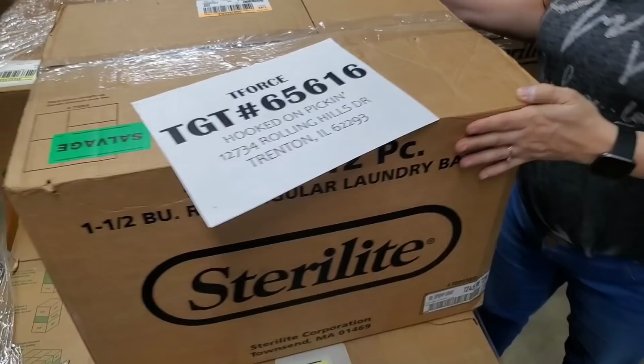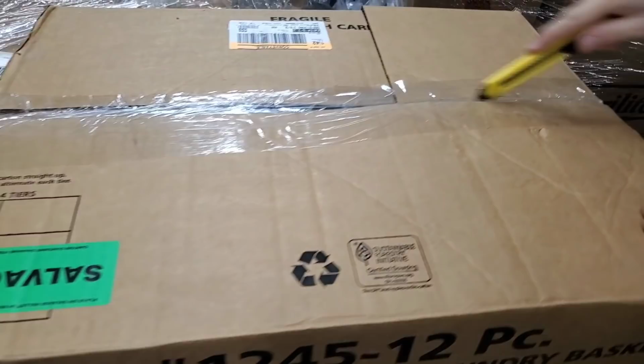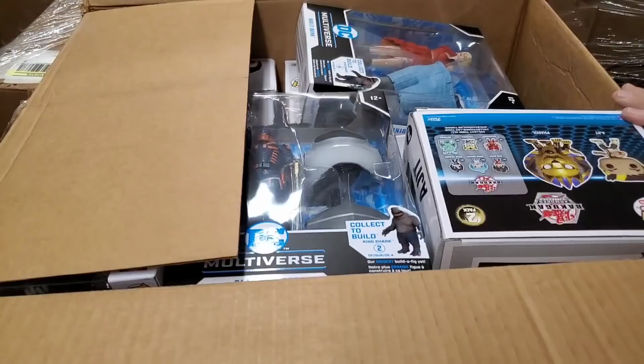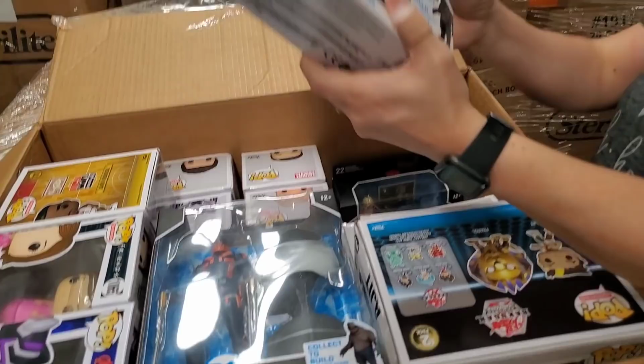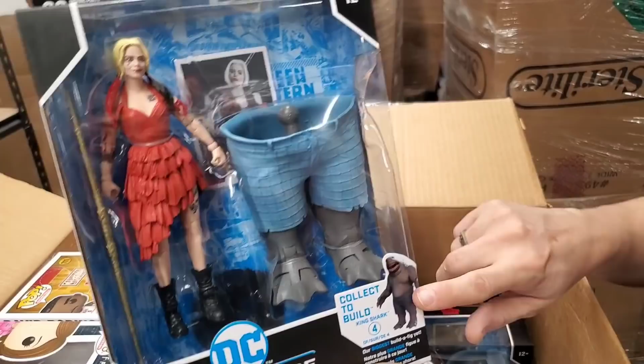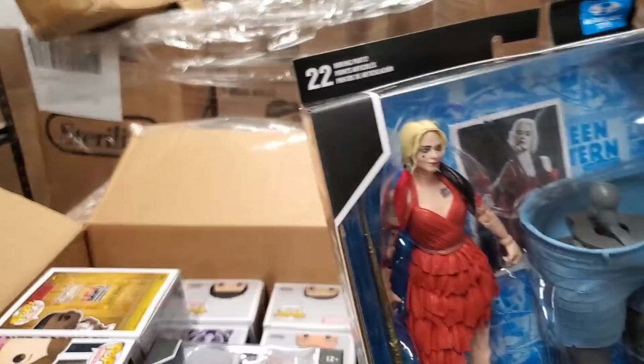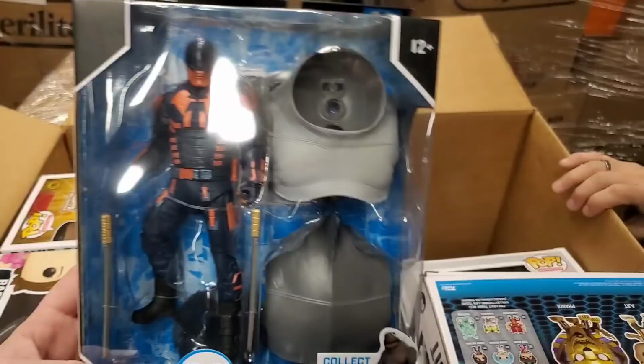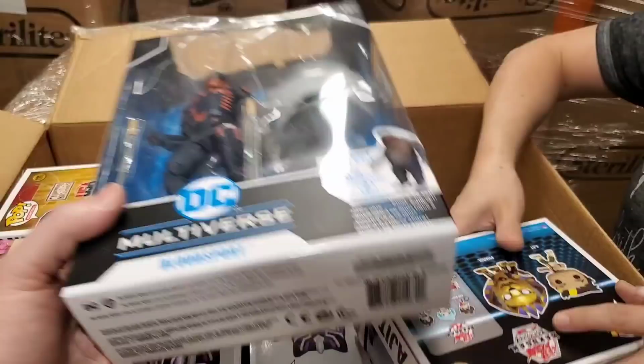Hooked on Pickin. There it is. Need some $1,000 items. Ooh, these are kind of cool. Multiverse, DC Comics, Harley Quinn. Oh, she turns into that creature. Or collect to build. So I guess you got the bottom part. Okay. Well, then you have to get the top part. Bloodsport, here's his torso. Of the shark guy, too. So now you have the bottom and the torso. There you go. More of those guys.